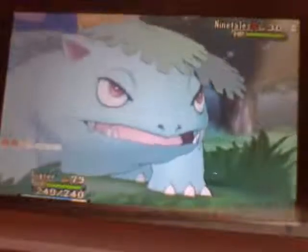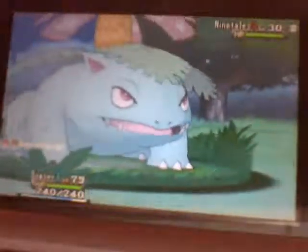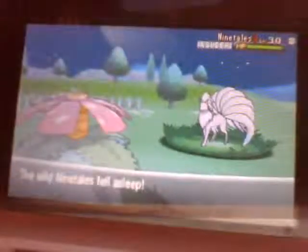We're bringing you the beautiful, lovely Ninetales today. Super happy I found this. I wanted this one for Pokemon and me. Watched a couple other friends catch it. And now we're going to do the same.